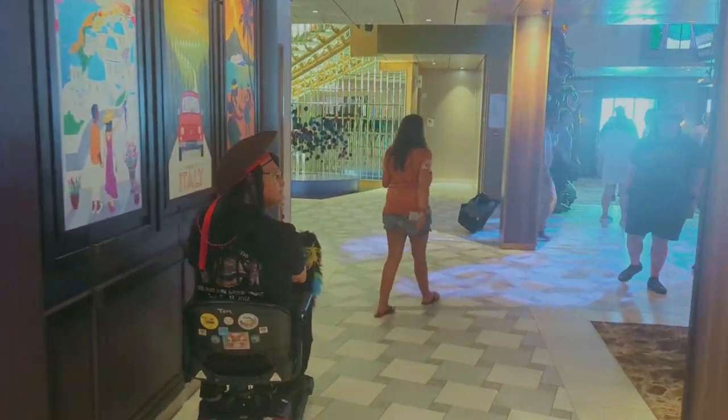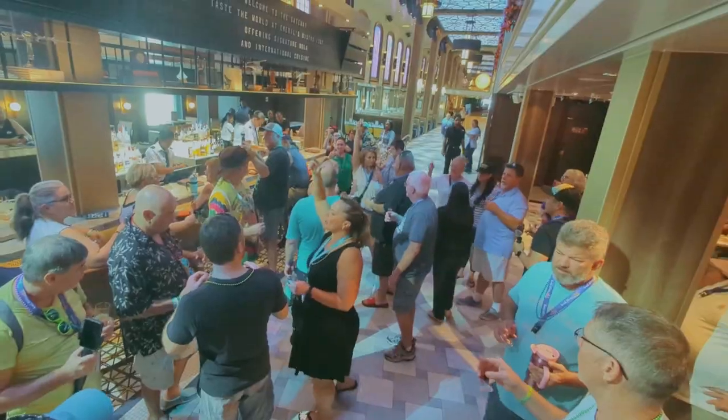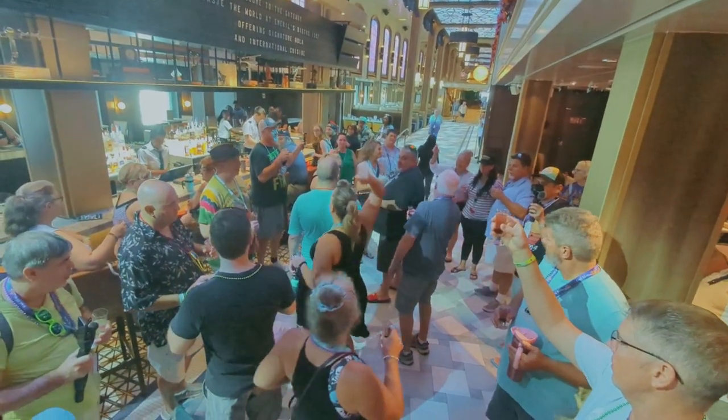A few moments later. Got our own parade going on here. Here we go, the next bar. This place has so many bars. How many bars is this? I don't know. There's like 8 or 10 bars on this ship. This is the ship to be if you're an alcoholic. There's Rondo. In front of you has taken their shot. It is now your turn.